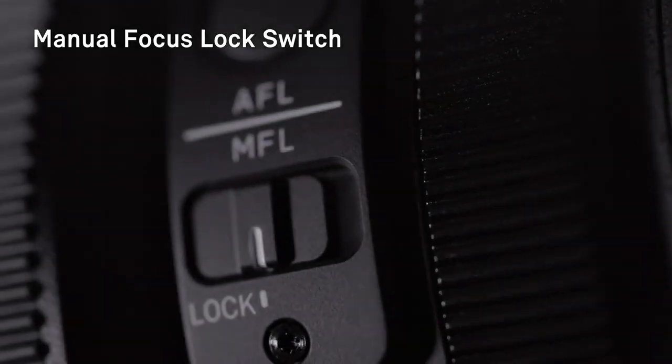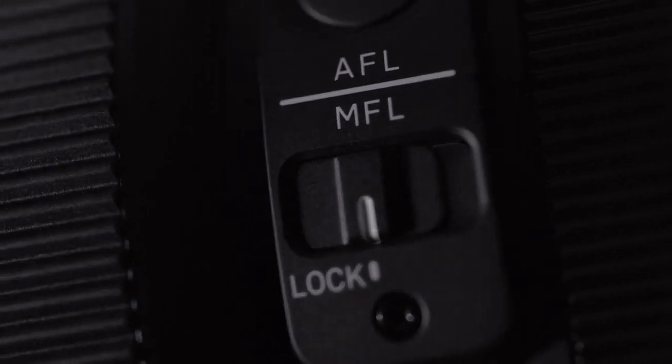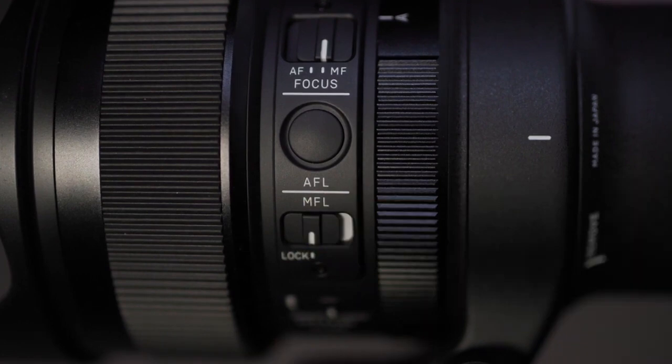One of my favorite features is the manual focus lock switch. No more tape or rubber bands. This switch locks focus precisely in place for long exposures and time-lapse sequences, even if the focus ring is moved accidentally.